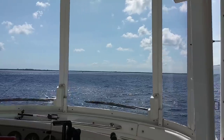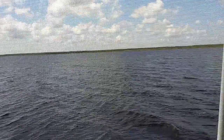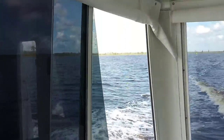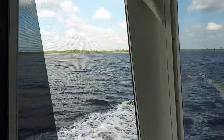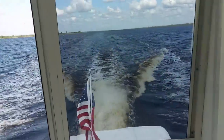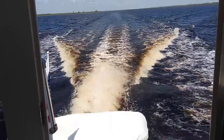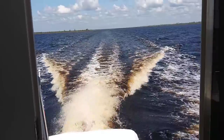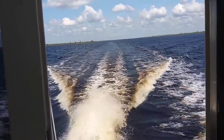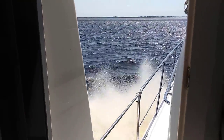It is a beautiful day, and Sam doesn't like the color of the water, but I do. I'm going to show you a shot here in the back. We stir it all up. We're about 18, 19 miles an hour as we're going through here. Kind of a coffee color, isn't it? Beautiful coffee-colored water here in North Carolina as we're cruising along at a high rate of speed. This is my kind of cruising.